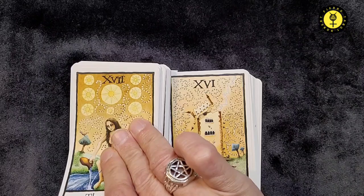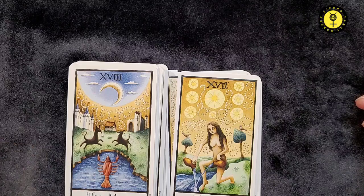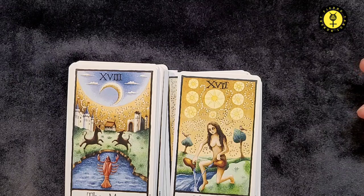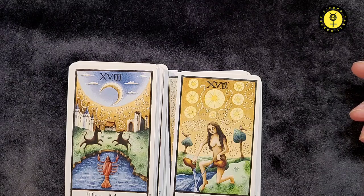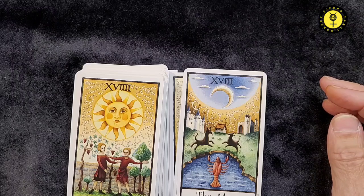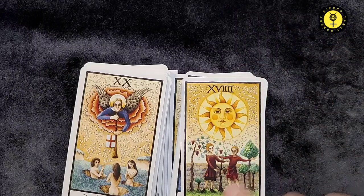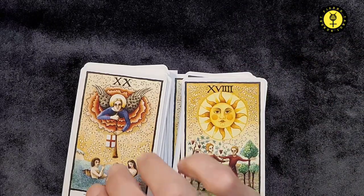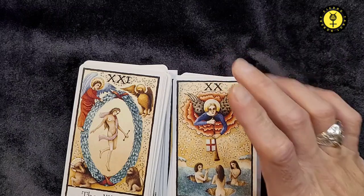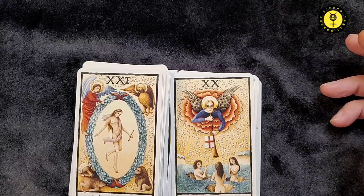The Star. The Moon. This one makes it prominent, the little creature crawling out of the waters. Sometimes you can barely tell he's there. Sun. Judgment. The World. Okay, this is probably my favorite card so far. I just like the way that looks.